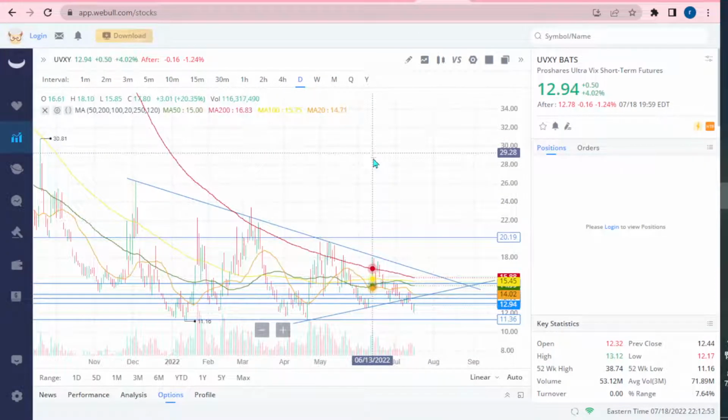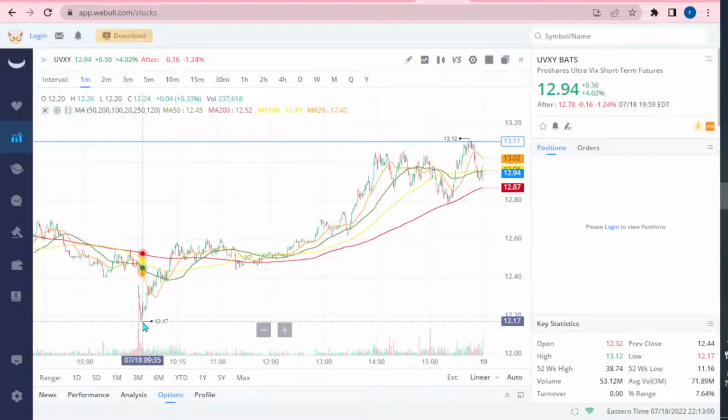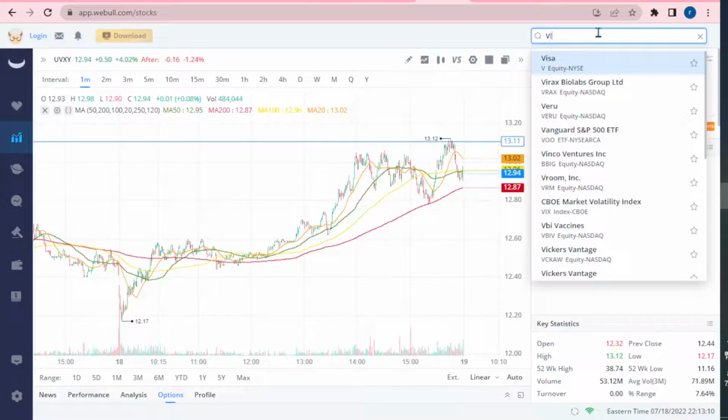Let's take a look at UVXY real quick. So today, just off that one Apple news drop, we went all the way from 12.17 to 13.13. I mean, that's a pretty nice move off there, and it essentially moved 4%. So let's go ahead and look at what VIX did.